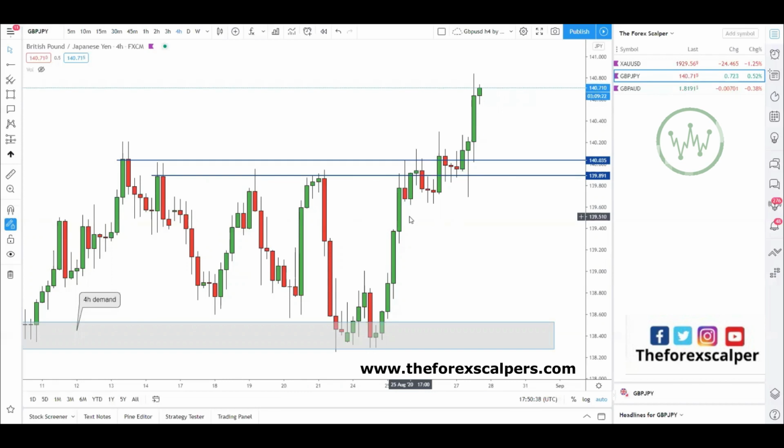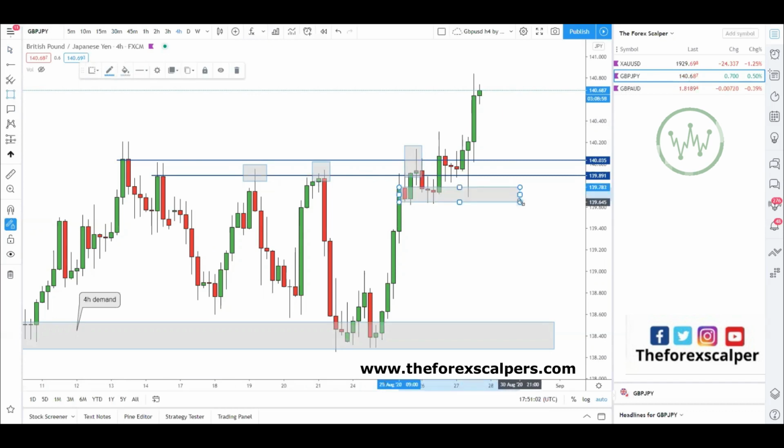This is a thing that you really should study for yourself, because it's very important. You can see how more than likely a lot of retail traders have taken a short here because it was successful here, it was successful here. But right here, price created the base. This is a block of buyers. That is how you can see it.